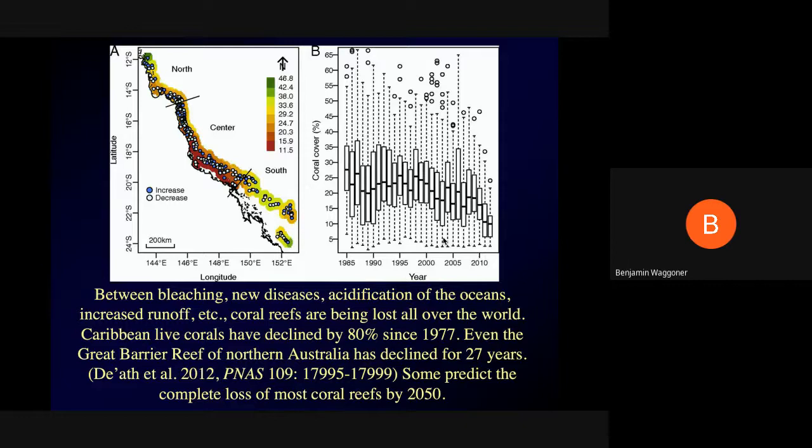growth is decreasing. And the total amount of cover, there's a lot of scatter, but if you look at the centers of those box plots, you can see how the total amount of coral cover has decreased from an average of as much as 30% down to an average of as low as 10%. And this is happening all over the world. Live coral cover in the Caribbean has declined by 80% since 1977.